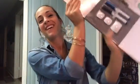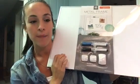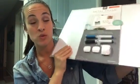And my husband actually stole my whiteboard, so I bought myself a new one. And so this was 10 bucks. This was the most expensive thing that I got. Everything else was super cheap. So I spent 10 bucks on this. This was probably like $2 to $3.